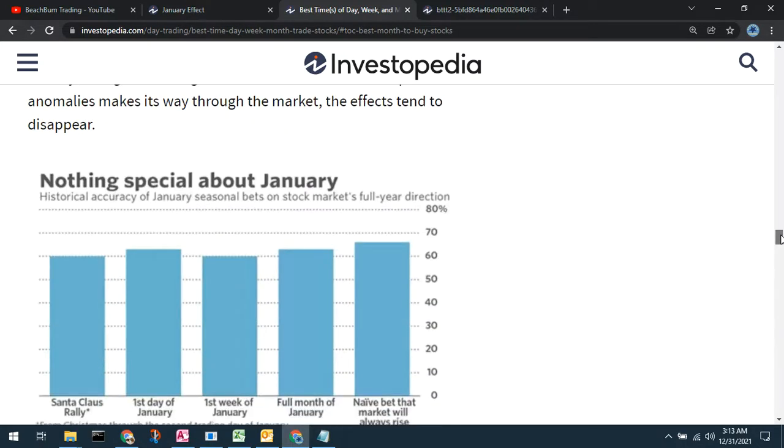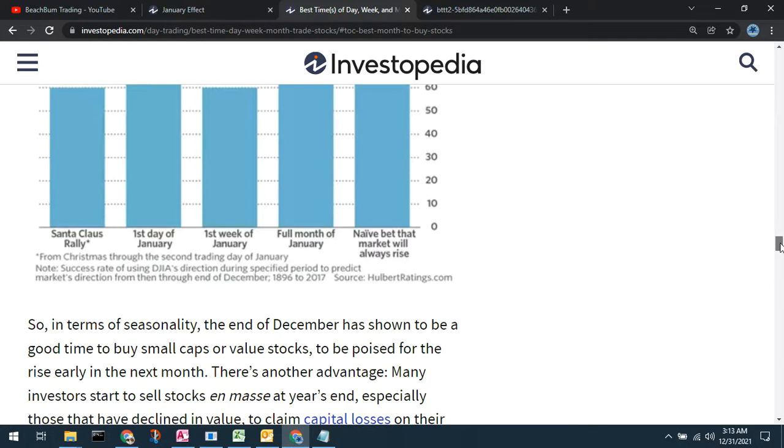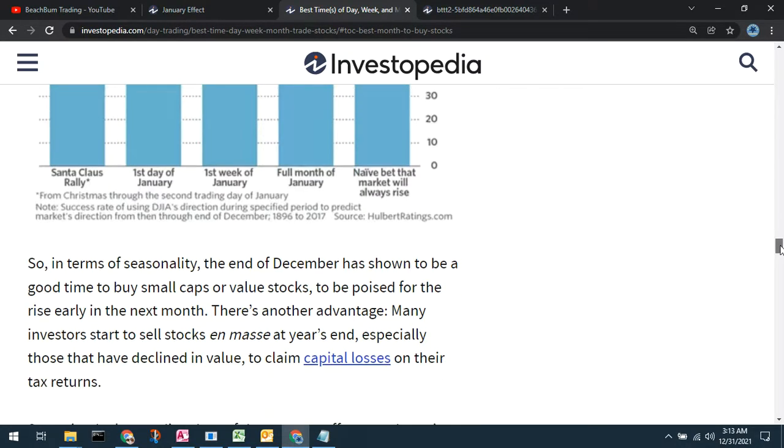Then you can see some discussion about the January effect. We can see the Santa Claus Rally accuracy: January first day, first week, full month, 60% of the time there was a positive return based on the Santa Claus Rally and then the January effect.